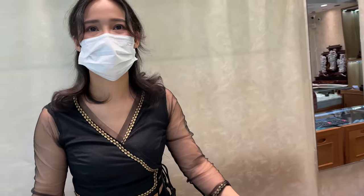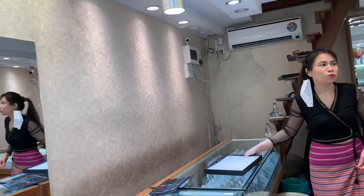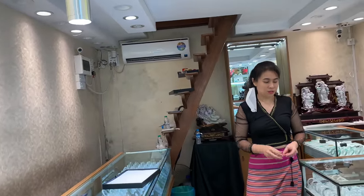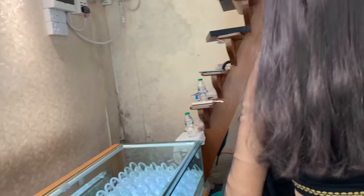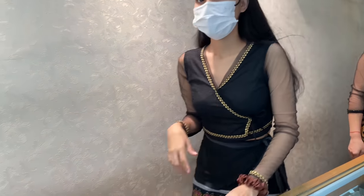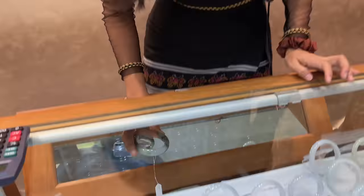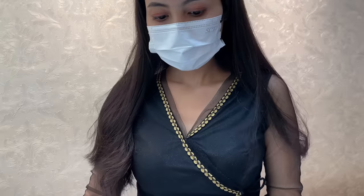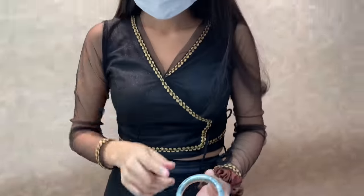Is it Chinese shop? Fujian jewelry. Or Chinese, right? Okay. So this is a Chinese jewelry shop. You can get jade and jewelry. Oh, this is for ladies, right? Only for ladies. Okay. How much is this one? Yes. $200. 100% jade. Okay. Oh, very nice. Very nice.